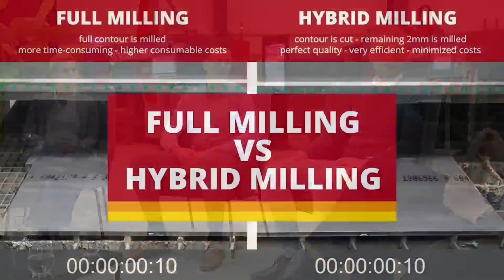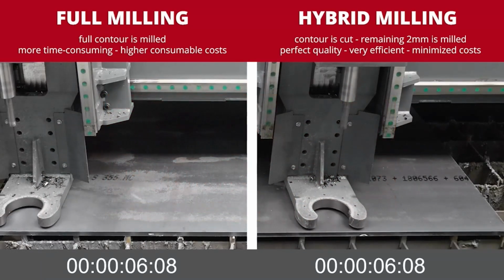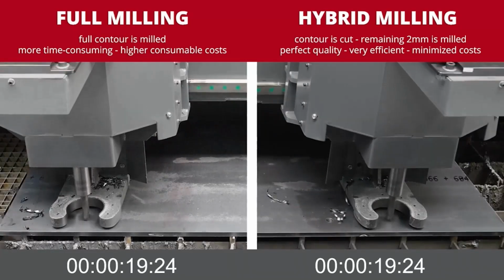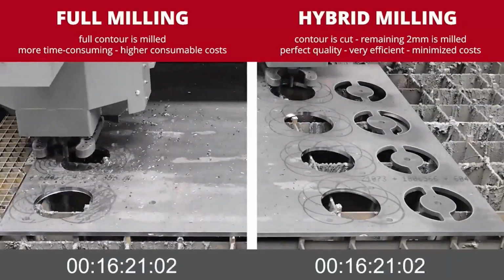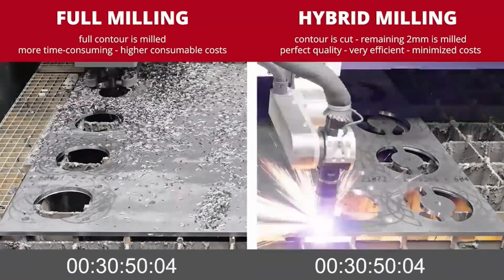Yeah. And regarding the output, does Voortman try to further improve this by developing more smart software features? Yeah, we do. Last year we introduced hybrid milling in our controlling software. Hybrid milling first cuts away a large portion of a contour, and then it leaves only about 2 millimeters of material, which will be milled away because it's a heat affected zone. Then you can achieve great quality, but reduce your processing time. Next to reducing the processing time, you can also reduce the wear of your milling tool. Together this lowers the operational cost of your machine, and in the end it lowers the cost per part.